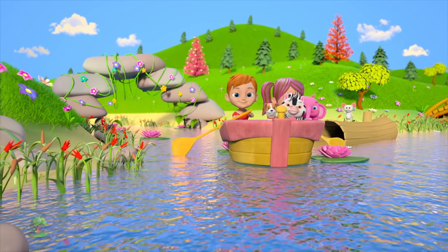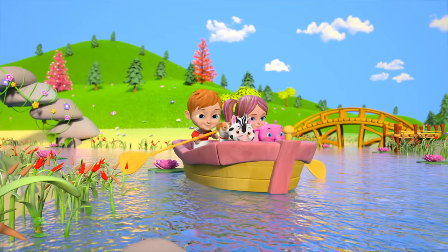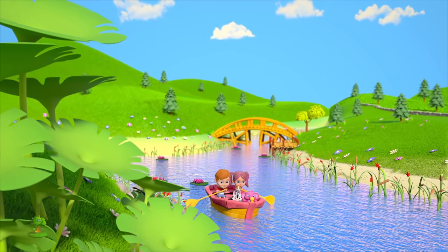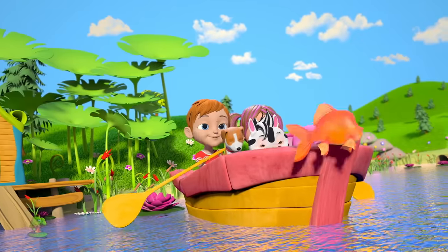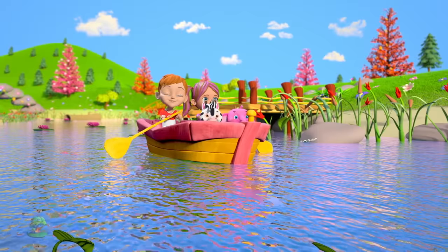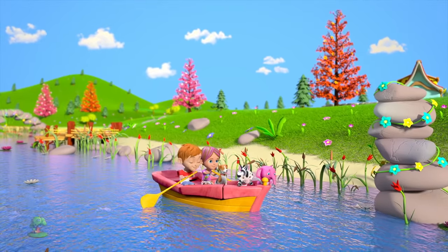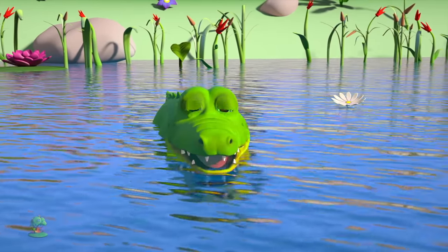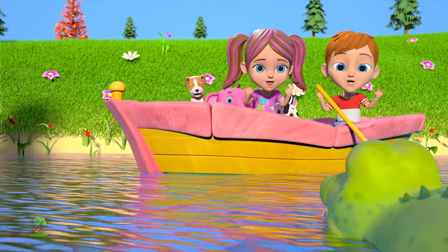Row, row, row your boat gently down the stream. Merrily, merrily, merrily, merrily, life is but a dream. Row, row, row your boat gently down the stream. If you see a crocodile, don't forget to scream.